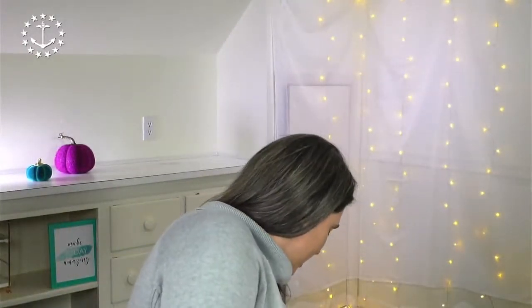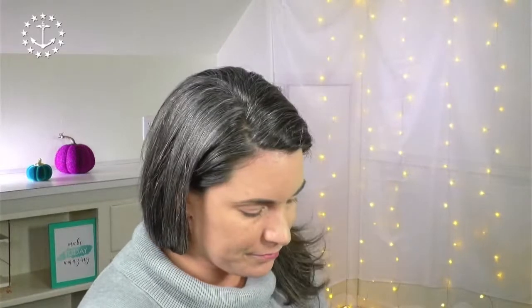Liquids and creams always go on the bottom, and then powders go on top. If you're just using all powders, have a blast. But what I don't recommend you do is do powders and then liquids on top. It's just going to get all sorts of muddy. Nobody wants that. All right, let's do some contouring, shall we?